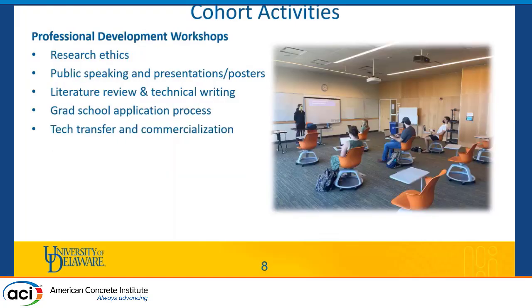for their work. Then we also have professional development workshops, and of course these activities are scheduled so that students can benefit from them early on in the program, where we talk about research ethics, public speaking and presentation, and how to prepare a presentation or a poster, literature review and technical writing, grad school application process, tech transfer and commercialization, because we also have students working in, like I said, other fields, like batteries, for example, where some of this might be relevant.